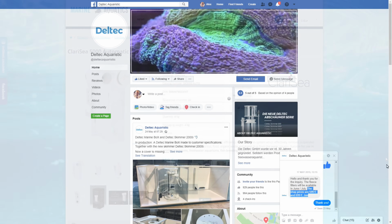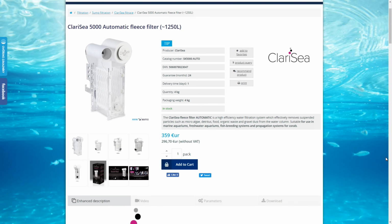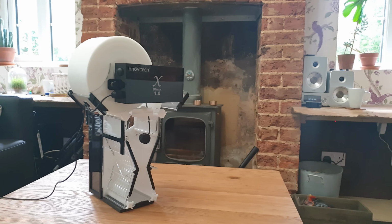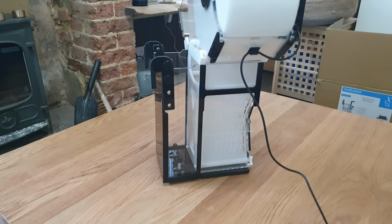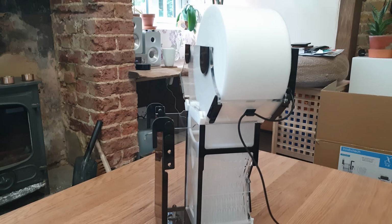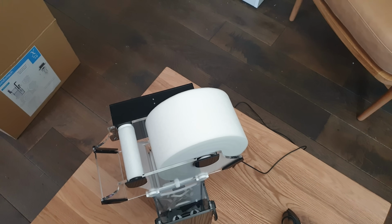Now, that's almost double the price of the equivalent Clarity roller, and you still have to plumb the Deltec in place. So for me, that's not particularly good value for money, and instead I bought the Belltech X Filter. It's a higher spec roller than the Clarity or the Deltec, and you don't have to plumb it. Your overflow pipes just slot into the back of the unit. So look out for my forthcoming install and review videos.